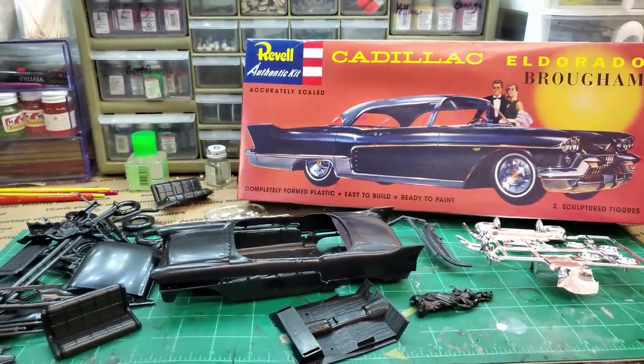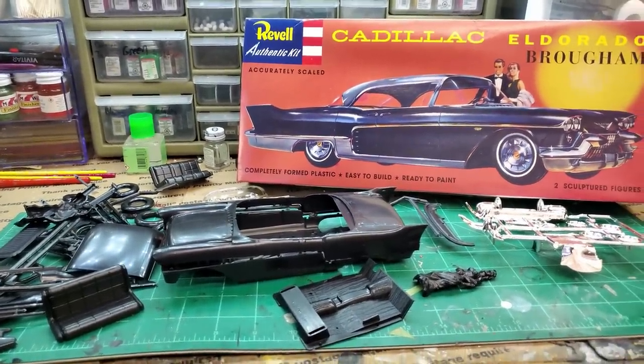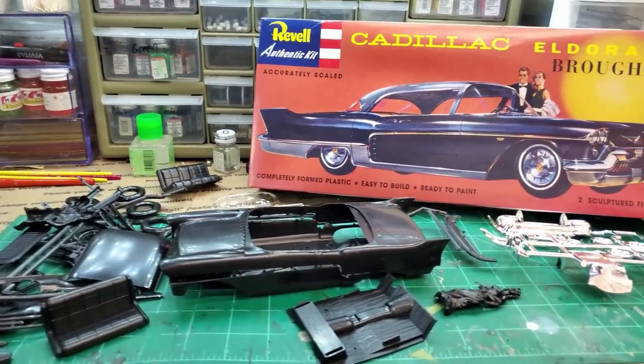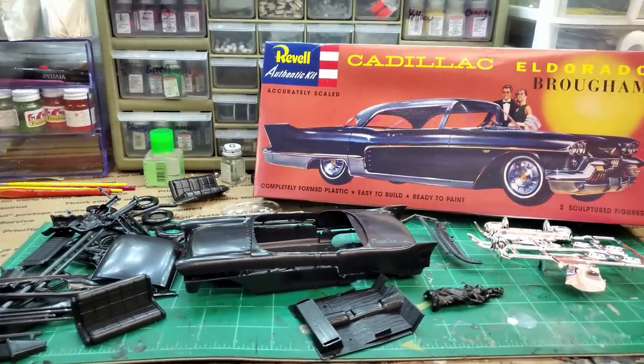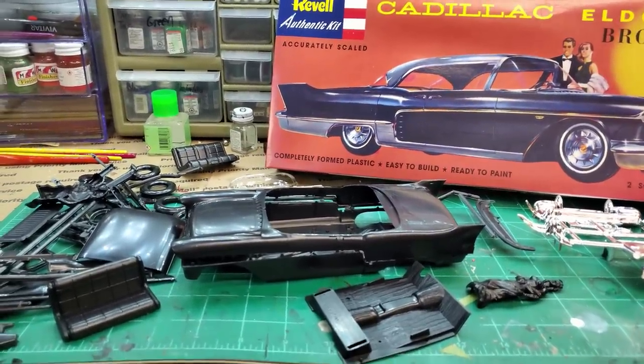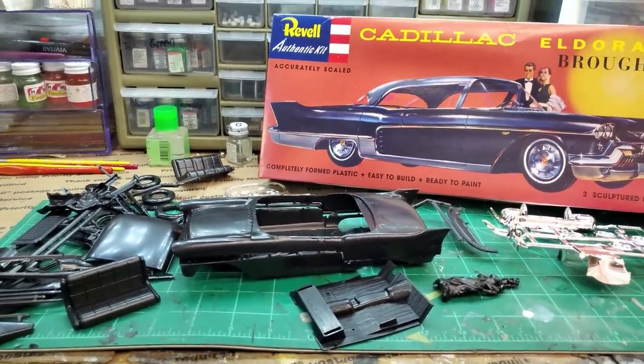Thank you, Billy, for sending me this kit. I can't wait to get in the middle of this. And I might say, you know what? This is the biggest piece of junk I've ever... And I probably will get to that point. But anyway, let's get started. Stand by.